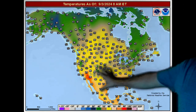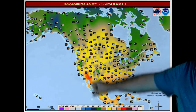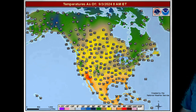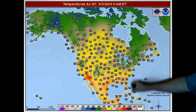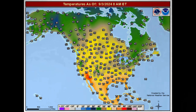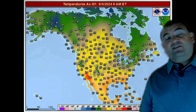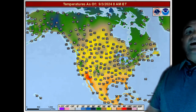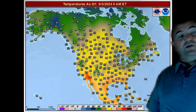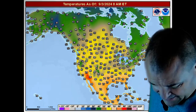So colder weather here, but out to our west, we still have a decent amount of warmth. This ridge, which is to our west, is going to topple on top of us and progressively let our temperatures warm throughout the week. So overnight temperatures will get back up into the 40s and maybe 50 by Friday, Saturday. And our daytime temperatures go from the mid 60s today to the mid to upper 70s by the end of the week. So yeah, it's going to feel a little bit like late summer.